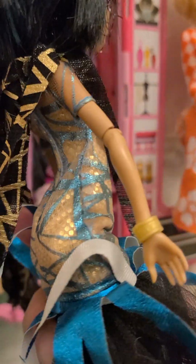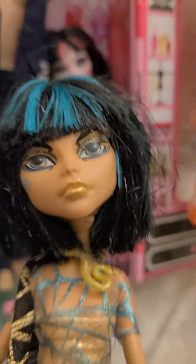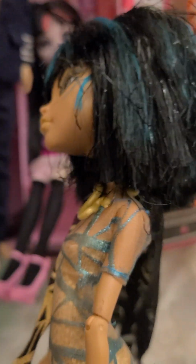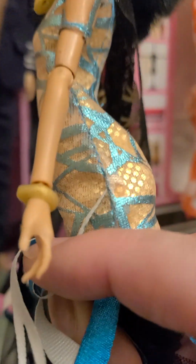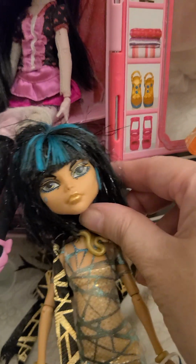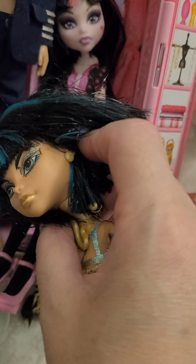This one here is a Monster High doll, and she is beautiful. I love her decor, her outfit, and her makeup. Let me give you a good look at the makeup. But she's kind of hard to find now because she is a vintage doll. She still has her bracelets, and in terms of earrings, I can check that out. Yeah, it looks like her earrings are intact. She's got them on both sides.